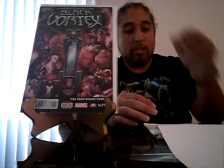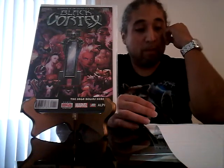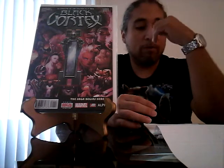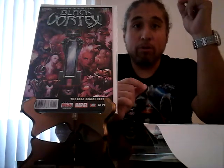I got the Black Vortex issue number 1. Now, the importance of this issue is that it's the first appearance of the Celestial named Godhead. It's a very powerful Celestial. It's also the first appearance of Gara, who is supposedly an elder of the universe also. She's a new character.